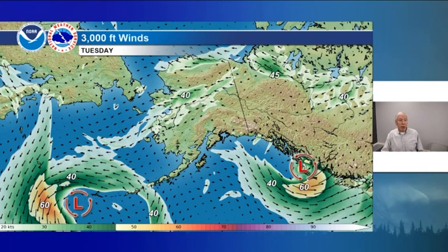For 3,000 foot winds on Tuesday, again, that circulation in the Bering Sea, all the way up to 60 knots on the backside, but mostly easterlies about 40 knots or so. A small band of easterly 40 knots across the central interior and also along the North Slope. And then we have that circulation in southeast Alaska. We've got some 50 knot or so easterlies right around the eastern part of Dixon Entrance.